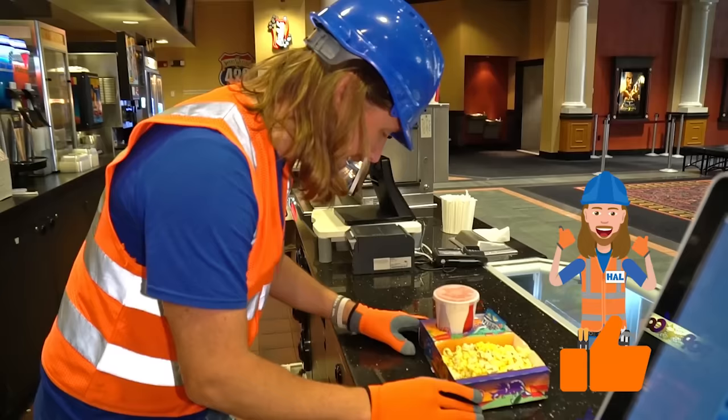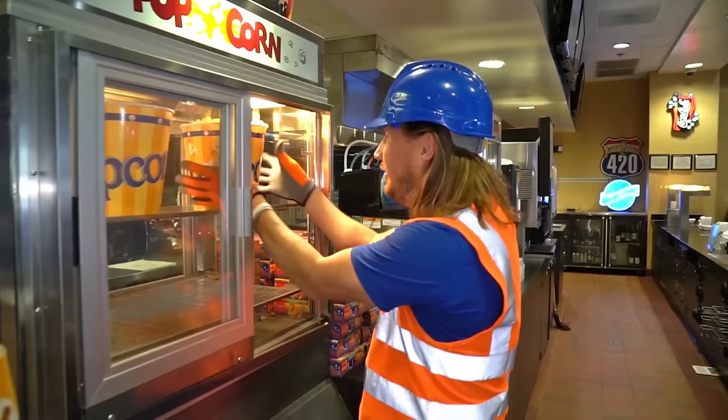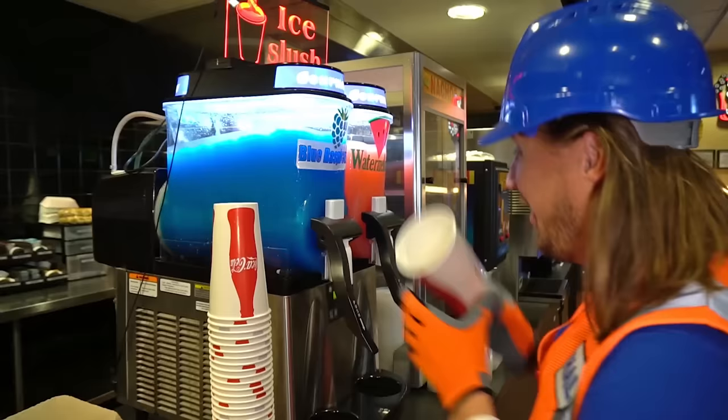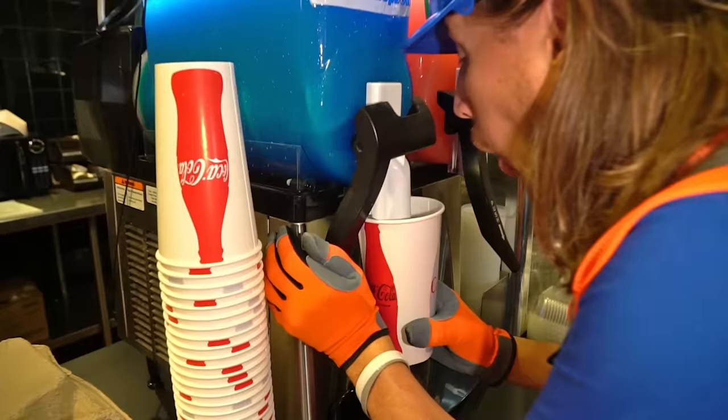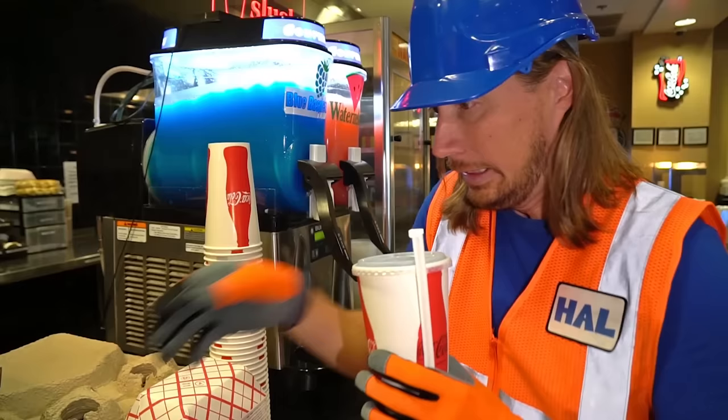My movie's about to start. I might need to get stuff for myself. How about some popcorn? Yep, I love popcorn. And we're gonna go with the big bucket. Yep, we'll take that. How about a slushie? Here we go. Yes. We'll take it. That looks amazing. Smells good, too. All right, we got that. We got a straw. We got our popcorn. Let's go.